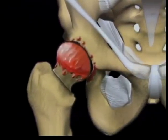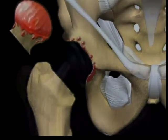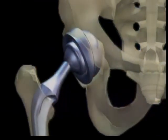In hip replacement surgery, the diseased portion of the hip bone is cut away and replaced with an artificial hip joint consisting of a socket on the pelvic side and a ball and stem device on the movable femoral side.